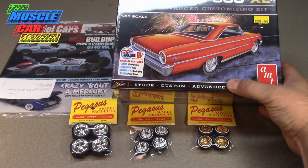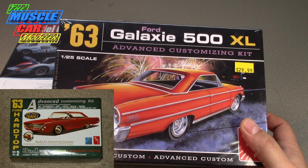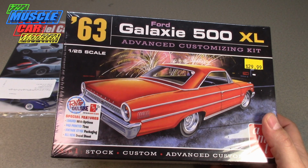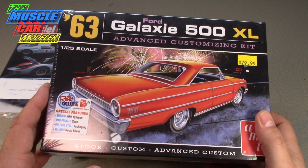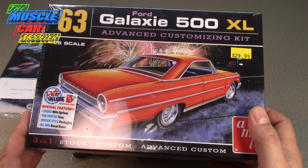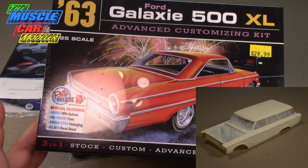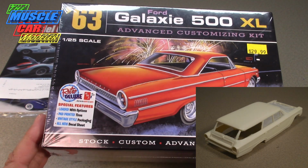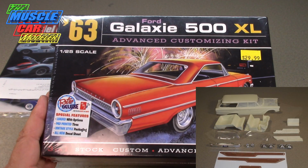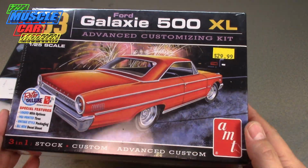So I picked one of these up, and I have a previous issue of it, but it's been reissued, and I actually want a second one because I plan to build one of these stock as the Galaxie 500 XL. A year or two ago I had picked up a resin body to do the wagon, which I have, and I had the decals made for it to actually be wood siding. So I needed another one for a donor kit. Whether this one gets built as the stock one or the other one becomes a donor, I needed one.